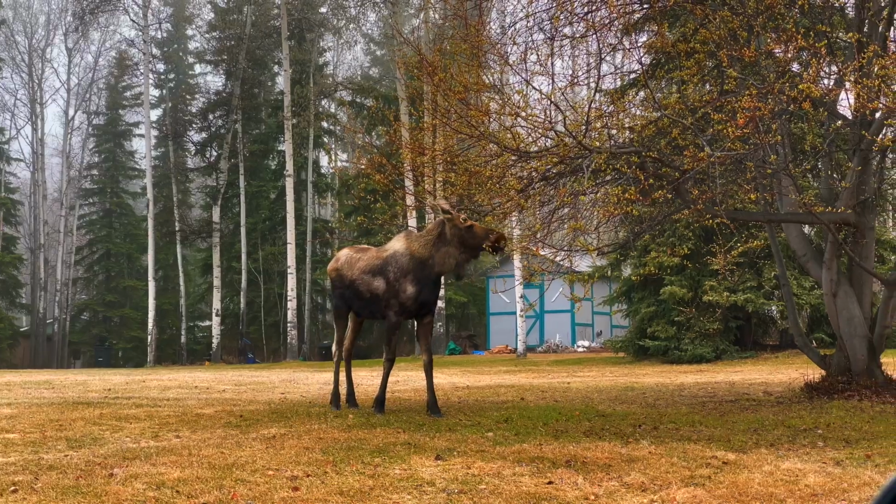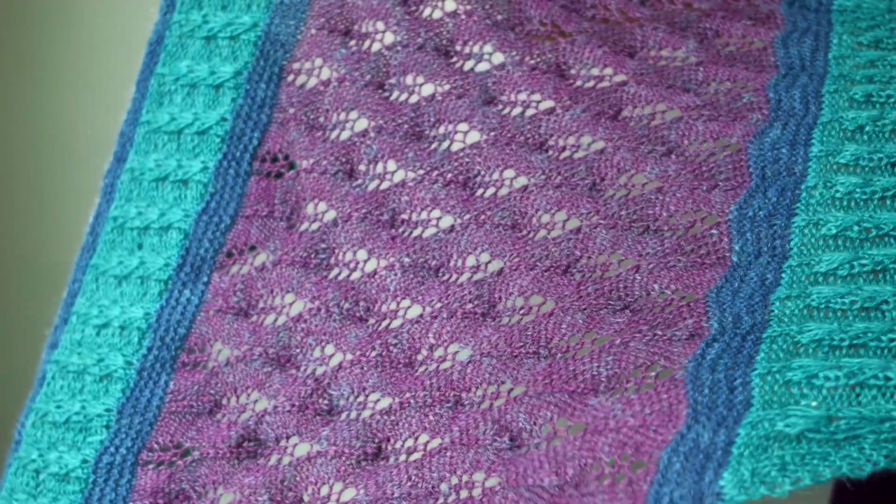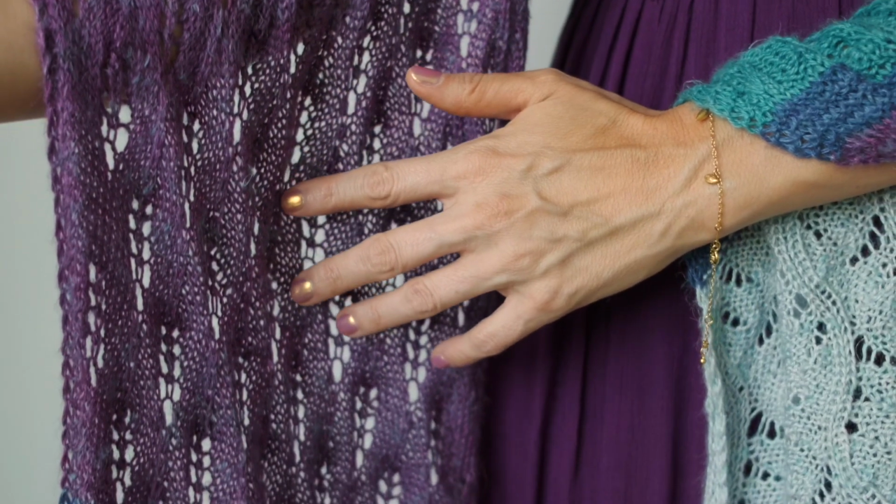And if you're lucky or unlucky, depending on how you want to slice or dice it, you just might see a bear or a moose grazing out in the field. This beautiful stitch that resembles the lupines really is going to bring to mind that feeling because it looks like stems and petals reaching up for the sun.